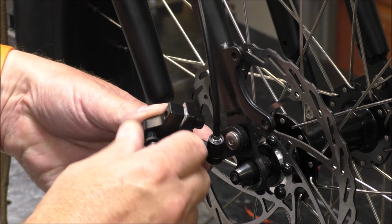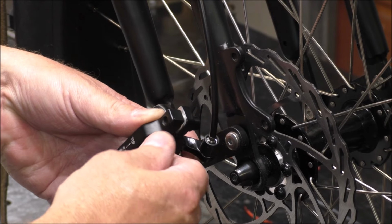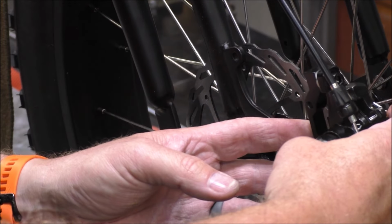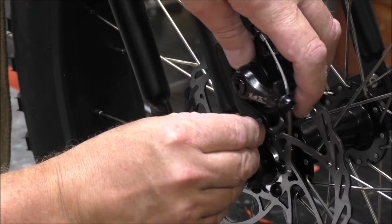It really doesn't get much easier than this, guys. I mean, look, it's even got blue Loctite on the brake hardware. It's all assembled. I love projects like this that are just easy, you know? This has been a pretty smooth, I don't want to jinx myself, but it's been pretty smooth so far.